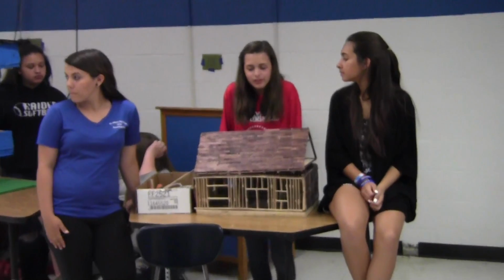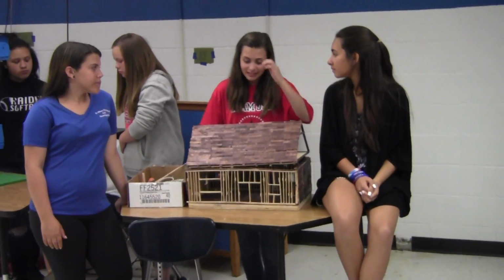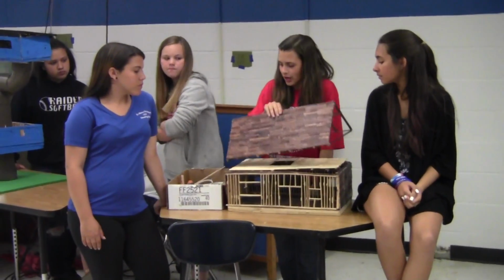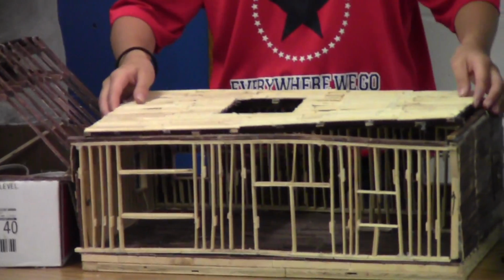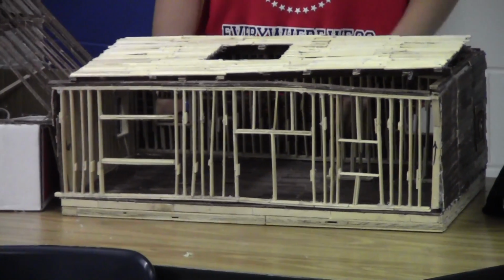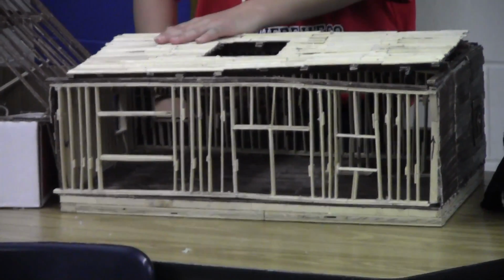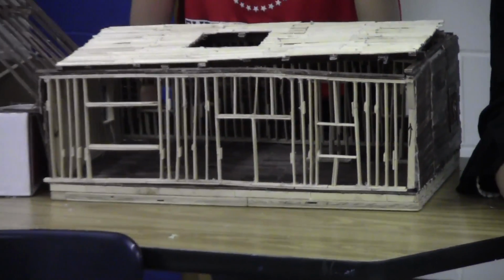So, our original blueprints, we wanted a three-bedroom house with two bathrooms, but we ended up not having enough time to build a second floor, so we made a loft. We changed our plans for the sake of not having enough bedrooms. We called it a honeymoon cabin because there's only one bedroom, and it's in the loft. There's also a bathroom in the loft, and that's basically it. Our house met all the requirements.